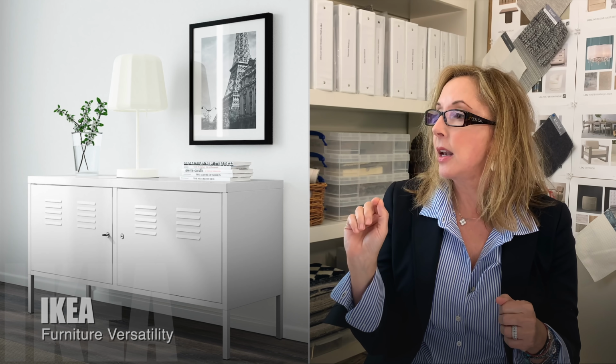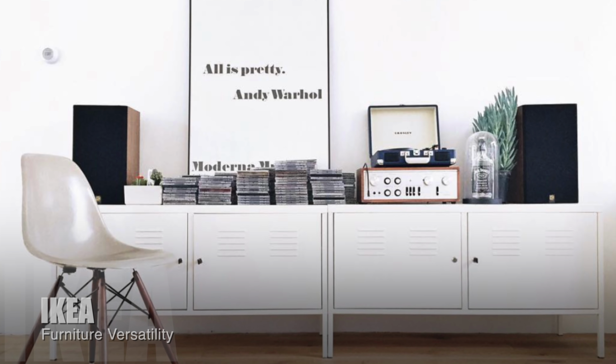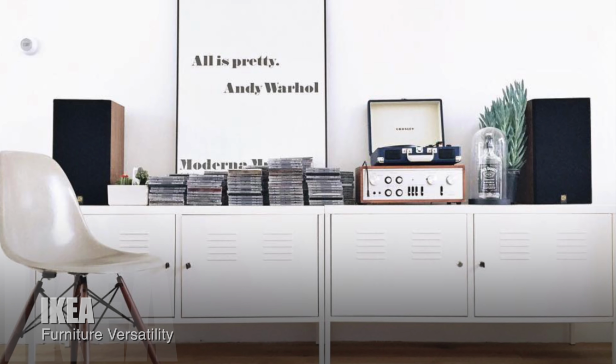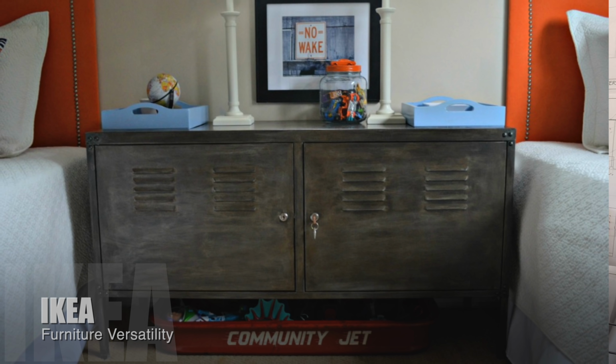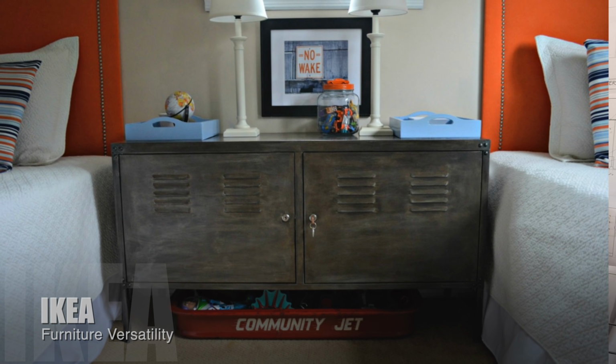Jumping into versatility, one of my favorites that I just kind of love because it's got this super cool industrial look is the PS cabinet. And this is a metal cabinet. It kind of looks like an old school locker, but a little bit more sophisticated. And it's super versatile. You can use it as a nightstand, a media cabinet. You can use it as an entry console. It's got a lot of different uses for it, and it's just kind of groovy looking. And of course, if you want to hack it, paint it, because it only comes in black and white.